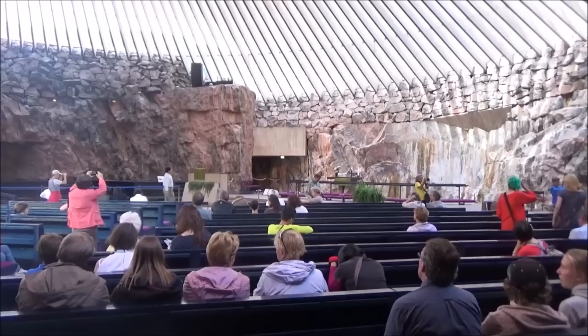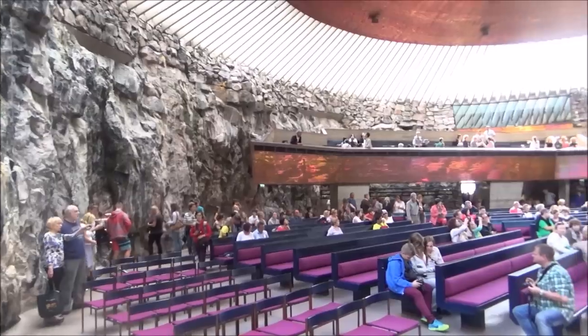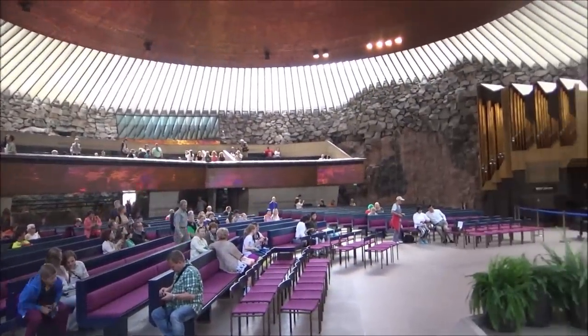Helsinki has a number of unique landmarks and attractions, one of them being this church carved out of a rock. And what's really cool about it is that this church has amazing acoustics, so it's actually a very popular concert hall. The roof consists of a copper dome surrounded by a skylight, which allows natural light to stream into the building.